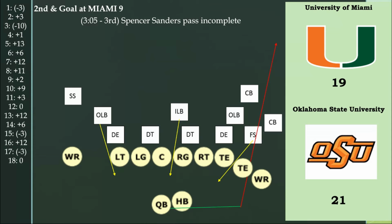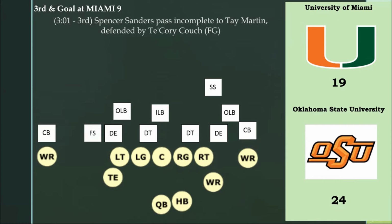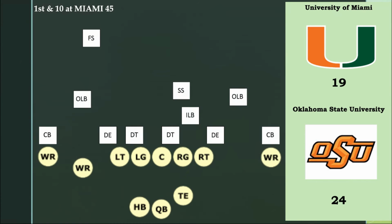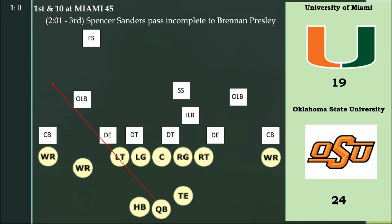Again, Bubba Bolden's on the line blitzing, forces him to throw it away. I love this. He's on the line again. Incomplete, defended by Corey Couch. Settle for a field goal. Shocking that as soon as we move everybody up and become aggressive, we start having them settle for field goals. Anyway, we come back out, and it's incomplete to Presley.